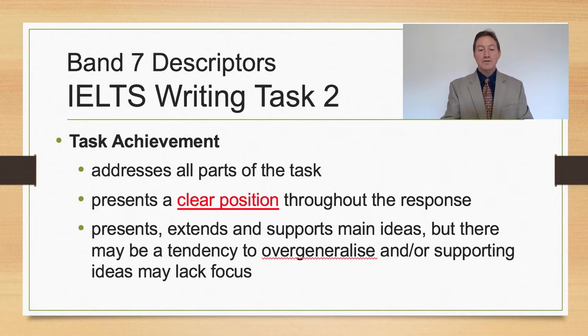Also, when you've written your paragraphs, you want to be sure to present, extend, and support those main ideas that you have in your paragraphs. For a band 7, there may be a problem with overgeneralizing or supporting ideas that don't have such a clear focus, but they are much stronger than the lower bands.